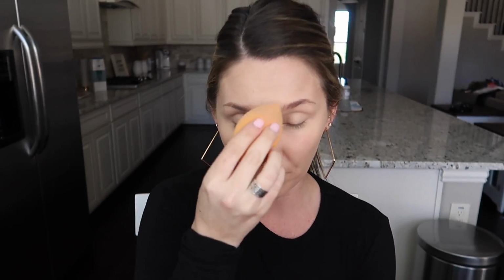Something else I used to always do is I always used to use a separate eyeshadow primer, and I haven't done that in forever. I exclusively use concealer as my eyeshadow base. In my opinion, it works just the same, if not better, than a separate eyeshadow base primer, and it saves me from buying one extra product.